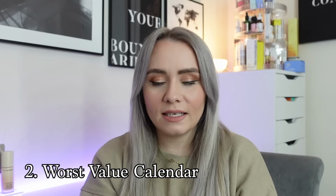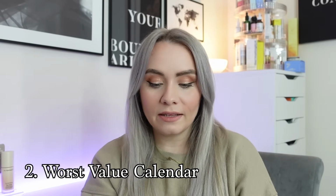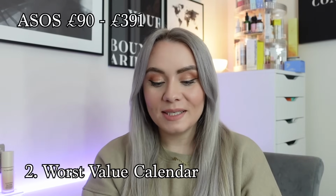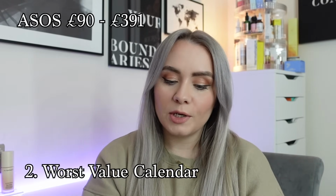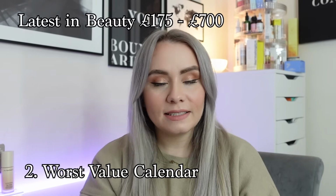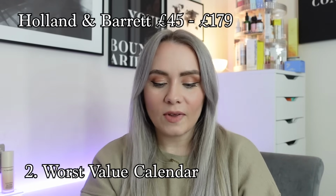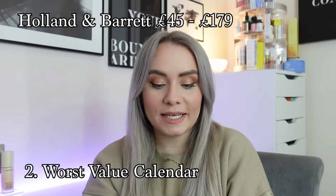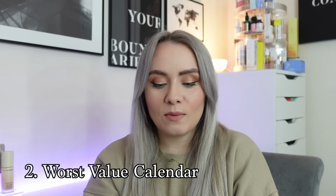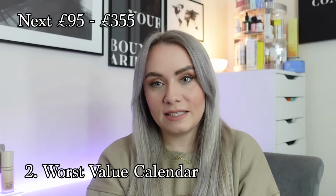So those were the single branded calendars. If we're also including multi-branded calendars, we have ASOS. This one is £90 with a value of £391, so you're paying 23%. Latest in Beauty was £175 worth £700, so you're paying 25%. Holland & Barrett was £45 worth £179, so 25% again. And next was £95 worth £355, so you're paying 26%.